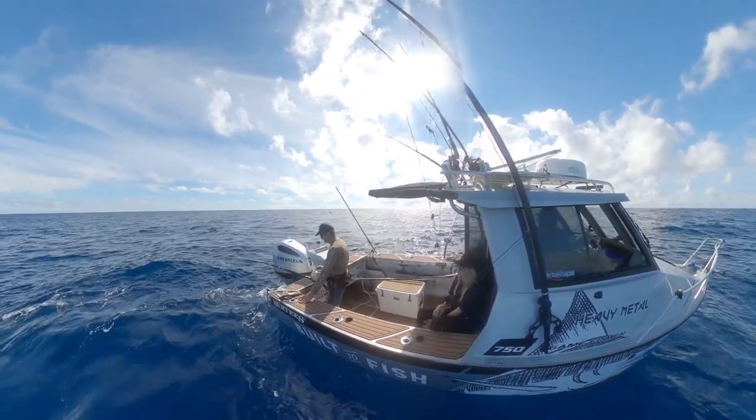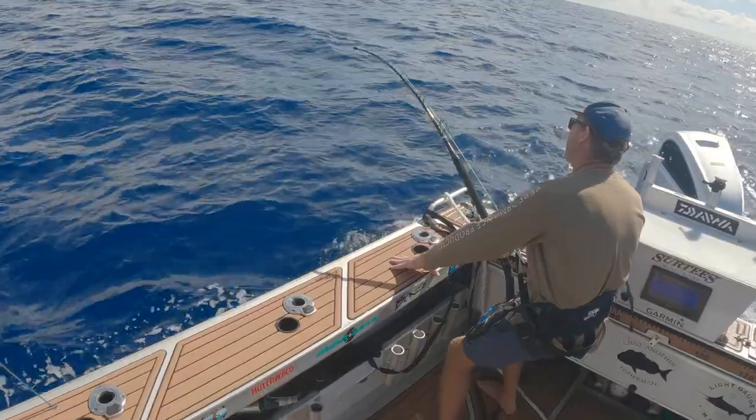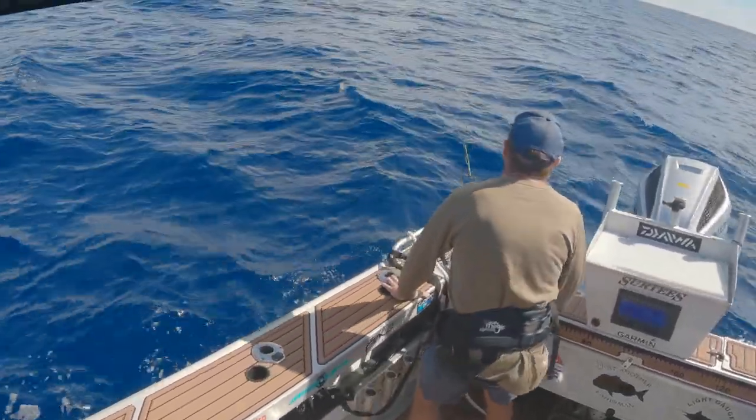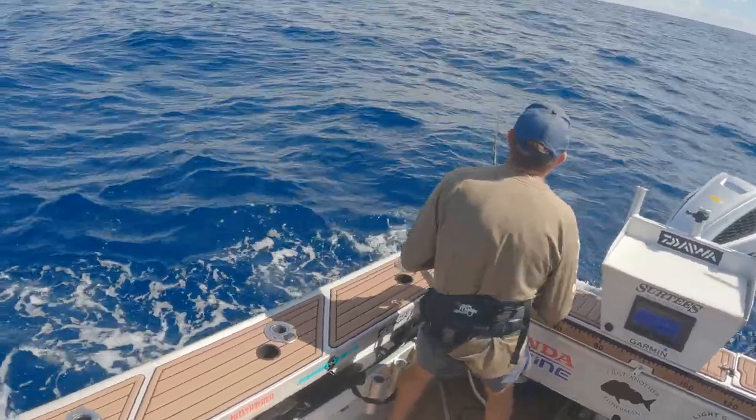I'll point out at this point that Mel's done a lot of game fishing. She's wound in a lot of fish, but up until this point she was yet to lead one, and she decided she'd take the gloves on this fish, and her first leadering attempt was going to be a baptism of fire on a West Coast blue marlin.